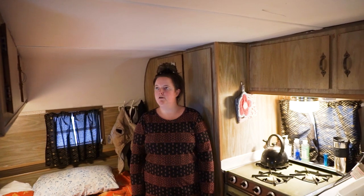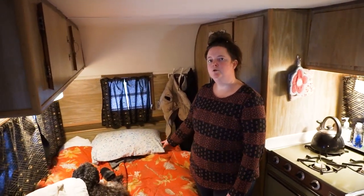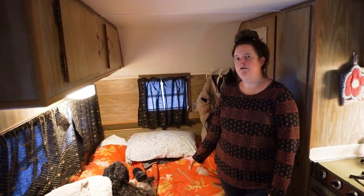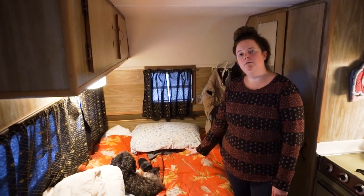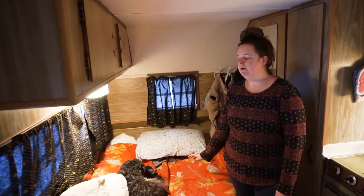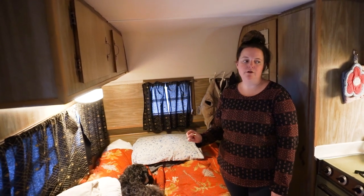So we wanted to do a quick little tour. Over here is the bedroom set up. I believe in the listing they describe this bed as a small double bed. I would probably classify it as more of a twin size bed, but it is super comfy, and they provide lots of extra blankets because it is very cold here.